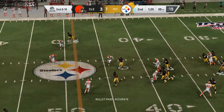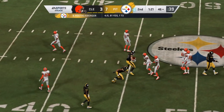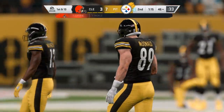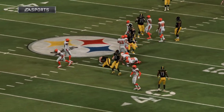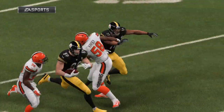Now it's Roethlisberger, and he's got his man, the tight end, McDonald. And he'll be taken down, but not before he gets into enemy territory. Good work after the catch, gets him 15 and a first down. I like how they work the tight end on a nice little under route there, and if you're going to give him that much space, he's not going to catch the football. He's going to run away from you a little bit, and that's exactly what he just did there, picking up extra yardage.